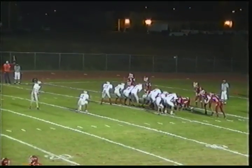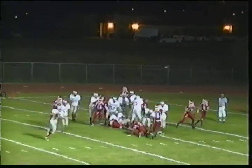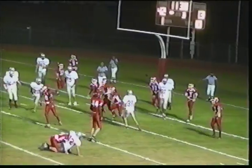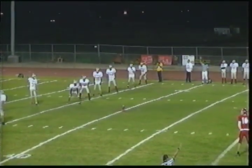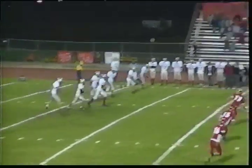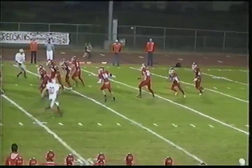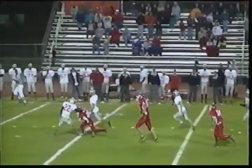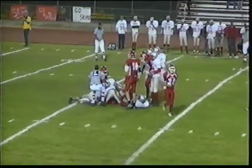Jacob Amos to kick. Snaps back. Fake, rolls out to his right. Picked off. Kicks up. Fielded in there by number 24, KJ Manier, right up the middle with a little running room. Makes a nice throw. Fumbles the football. Looks like it's recovered by the Redskins.